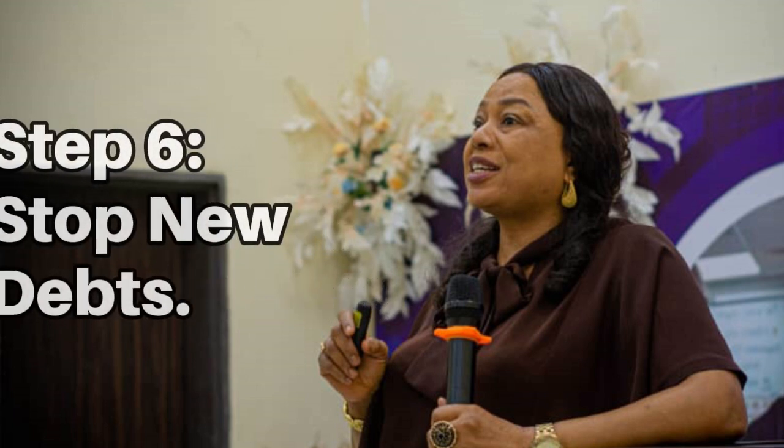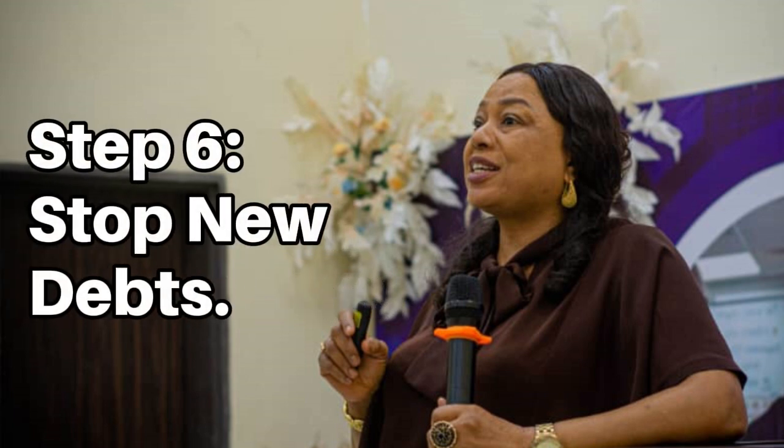Then stop new debts. You see, you're trying to come out of debt. Don't go and borrow more or get yourself involved in more debt. So you have to be deliberate and intentional about it. Now, if it's credit card, you have to freeze your credit card and avoid new loans until you're in the clear of the old ones. So these are the steps we can adopt to earn more and be able to pay off our debt.